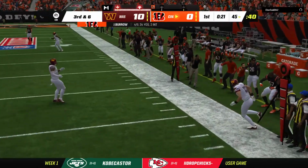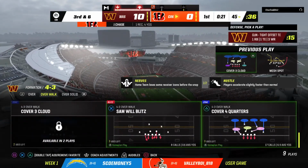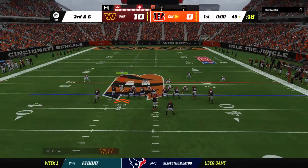Burrow's throw taken in here by Chase, and he'll go out of bounds. It appears right at the 45. Here we go. They are in need of 6 yards here if they hope to move the chains.